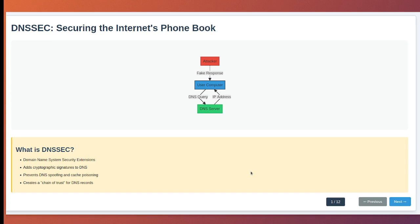DNS is the internet's phone book, translating Amazon.com into IP addresses like 205.251.242.103. It's brilliant in its simplicity, but that simplicity is also its greatest weakness. DNS was designed in 1983, when the internet was a trusting community of researchers. Security wasn't a concern. The entire system was built on trust. Today, that trust model is catastrophically inadequate.